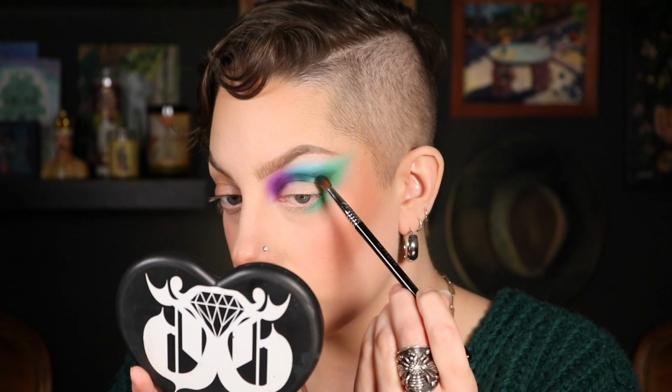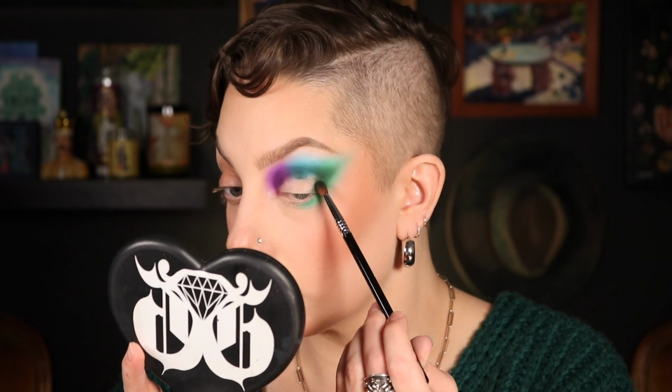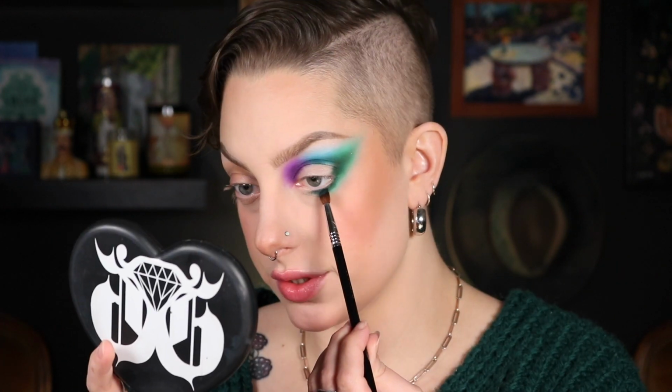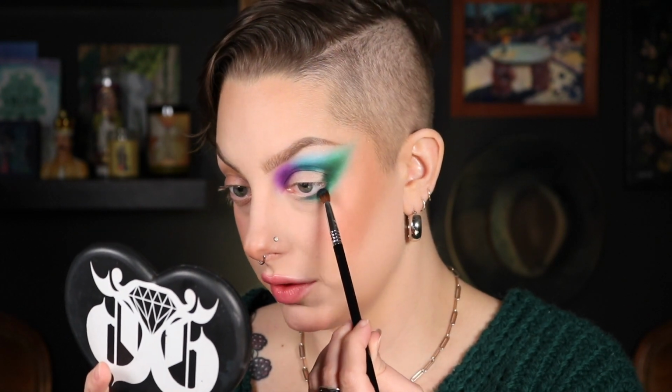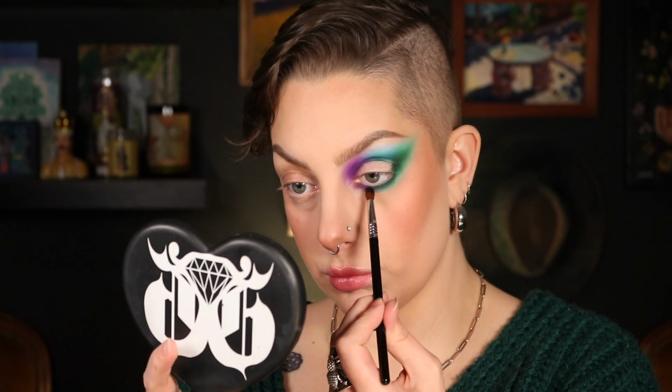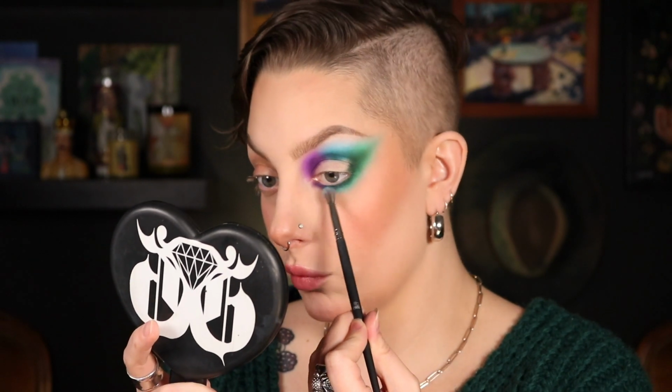Great video game. Taking a little bit of Mermaid Lagoon and blending that edge. Somehow managed to get glitter all over my face. I don't know where that came from. Now we're just going to finish up the rest of the lower lash line here. The trickiest part of this whole operation is getting the gradient just right. And these really don't have any trouble layering on top of each other, so it's actually quite easy to go back and forth between all the shades and just perfect.